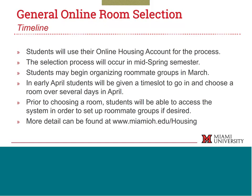And so we do open that up typically in early March. And again, we'll be sending all this out in emails in the coming months. But we open that part of the process up early to let students go ahead and get their groups in order if they have one. And then in early April, we'll be providing the lottery time slots to go in and choose a room. Typically, lottery times will occur over 3 to 4 days in April, and that's something that's generated randomly by our system. We'll email those out, and it will tell each student the time that they get to go in and choose a room. And as I mentioned, if there's a roommate group already put together, whoever had the earliest time slot is able to assign the whole group.